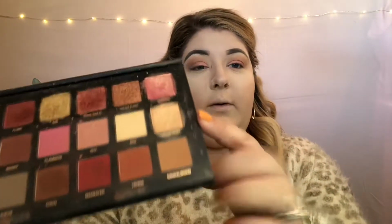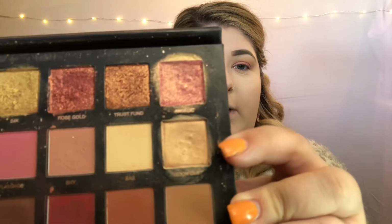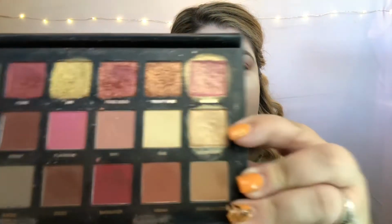Then I'm going to go in with the shade right below it called Moon Dust. It's a very champagne-y gold shade. And I'm just gonna use the same finger because it's not a big deal. And I'm gonna pat that right over top of that pink shade. I'm only going in with one layer. This I feel like brightens it up a little bit more without getting too crazy. And then that is it for the shadow.